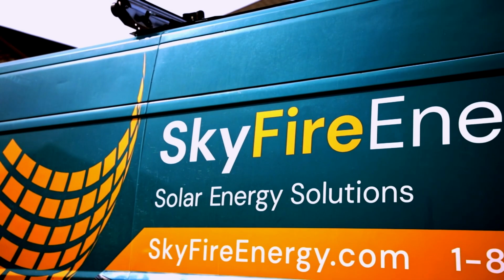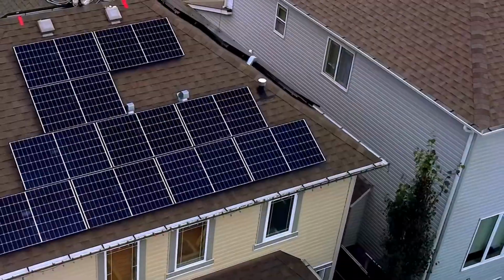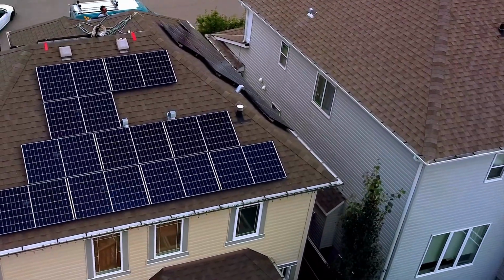I'm David Kelly, CEO and founder at Skyfire Energy. We install solar on residential projects. How do you feel about the blend of solar and ground loop? I think it's a great solution. You've basically locked in your energy price for the next 30 years.